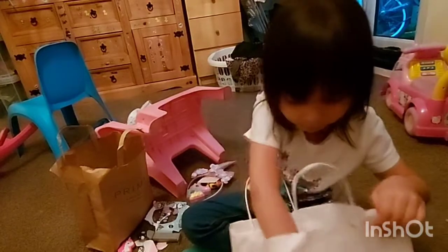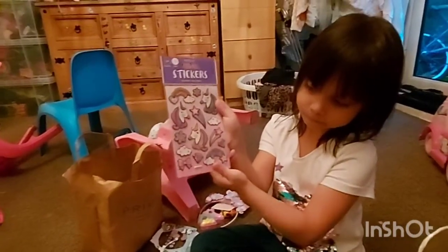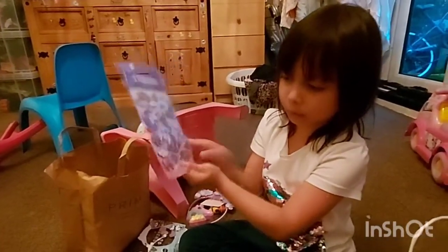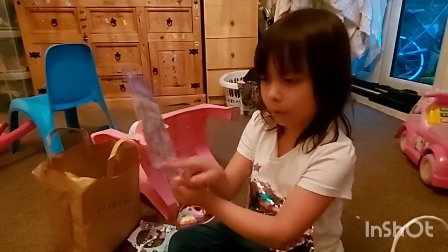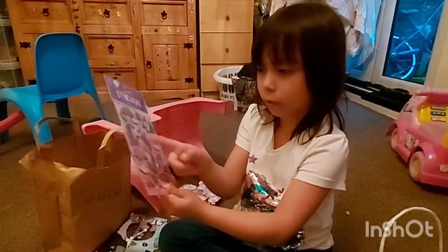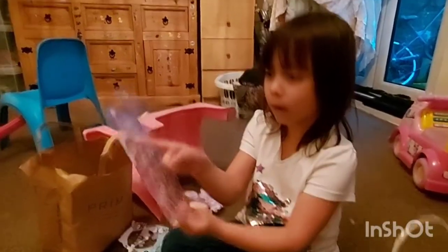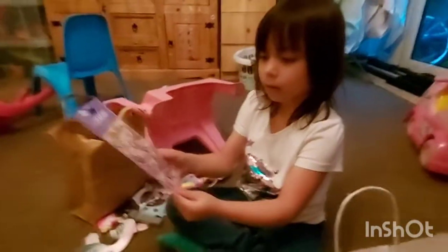Okay. Now, here it is. Okay, guys. This is a unicorn sticker. Show the unicorn sticker. Oh, nice. It has diamond, it has rainbow, it has bow, it has cloud, it has flower, it has unicorn. It's all unicorn. Well done, Lucy. So, next one.